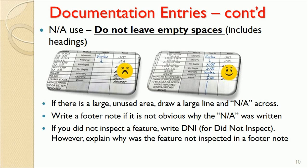Do not leave any empty spaces. This includes headings and forms or unused entries in inspection sheets. When the entry is not applicable, such as tool ID for a visual inspection, make sure you write NA. If it is not clear why the field is not applicable, write an explanation and a footer note, initial and date. If you did not inspect for some reason, write "did not inspect" or DNI, and write an explanation at the bottom of the page. And of course, initial and date.